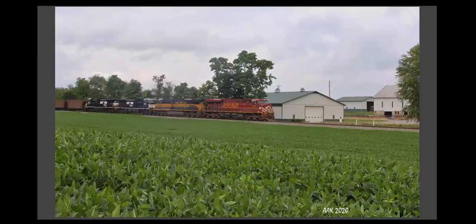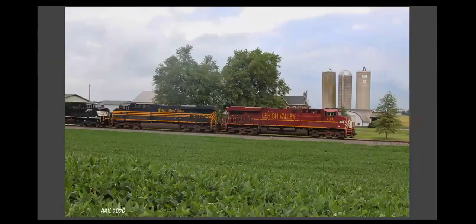And this is at the Possum Hollow Road grade crossing in Shippensburg. So this is farther north on Norfolk Southern's Lurgan Branch, heading north. And I've got a couple different shots here of the nice farm country in rural Pennsylvania, heading through Amish country on the Lurgan Branch.